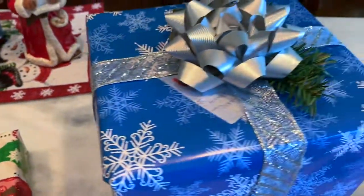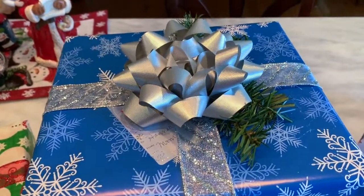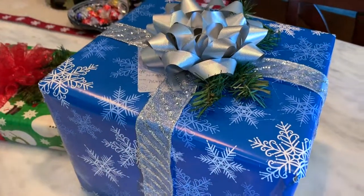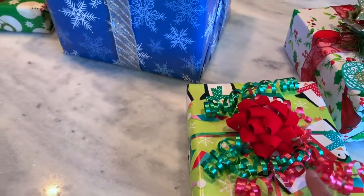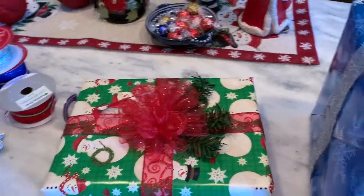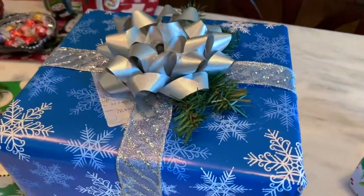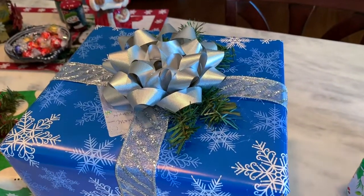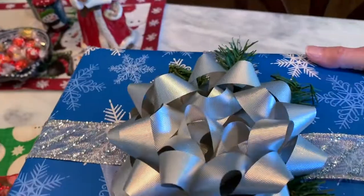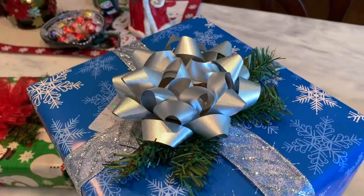And lastly, this is another gift for my daughter and her husband, and can't reveal what's inside yet. However, I really spruced up this one and my 2 grandsons' packages, if you noticed how they looked in the beginning when I was trying to rush and get them done as fast as I could. But I really like this one. These are my favorite Christmas colors, actually. So I love using this nice wired silver glittery ribbon with this lovely bow and some greens added to give it a little bit of dimension.